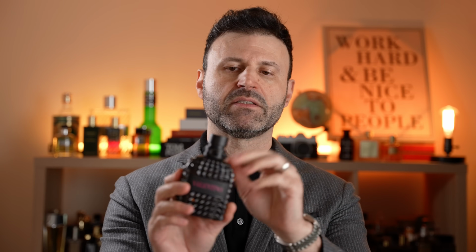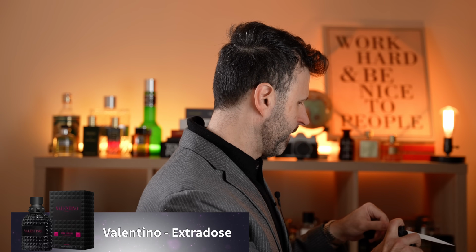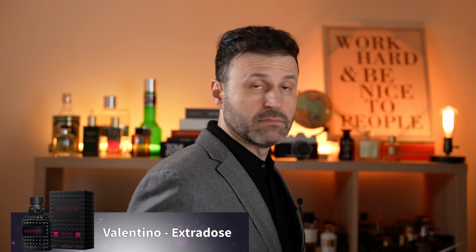So let's see if this is going to be the same. I love the spike bottle. You have the spike here in the collar, plastic cap, nothing crazy. It does kick into place. As it clicks into place, you can actually hold it from the top. You have this leather Valentino Uomo, or just Valentino, I should say, label on the actual bottle. Let's take it for a spin here. Nice sprayer.